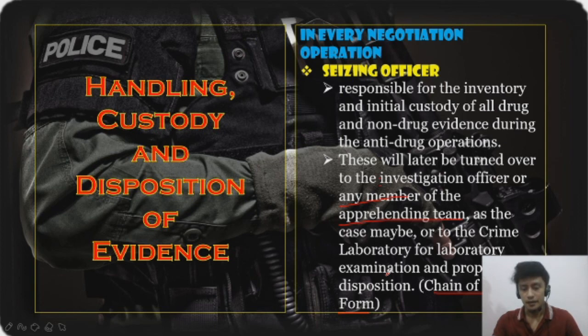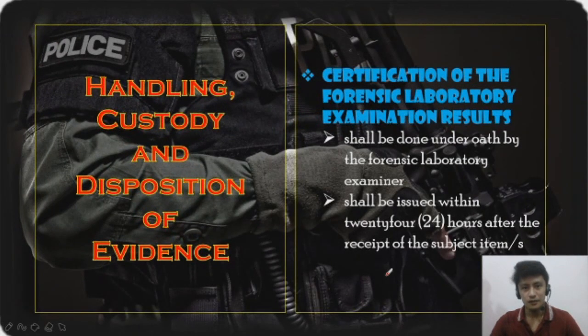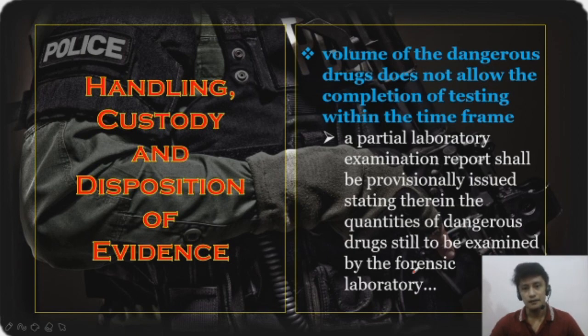And then take note also that the certification of forensic laboratory examination results should be issued within 24 hours after the receipt of the subject items. So the counting starts upon receipt of the subject items from the seizing officer. There are instances where there is a huge volume of evidence turned over, so it is not possible to examine it within 24 hours. So what will the laboratory examiner submit?